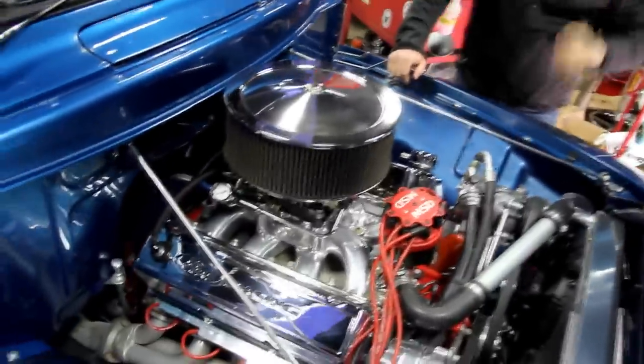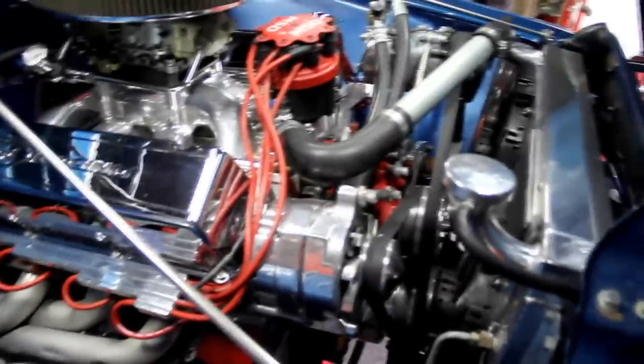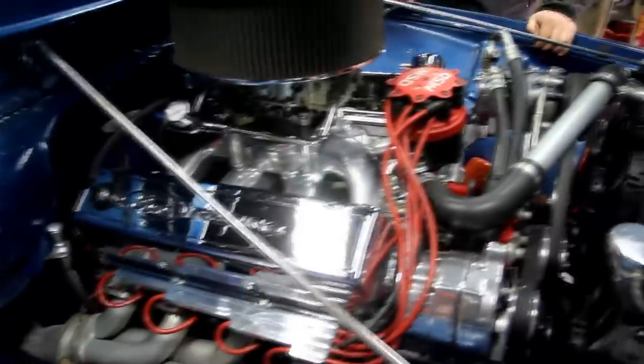I love this motor. It's a 514. It looks like it's got a, let's see if I can see. Yeah, these are Super Cobra Jet heads. So those are like the Blue Thunder heads, I believe. I've got Blue Thunder on mine.